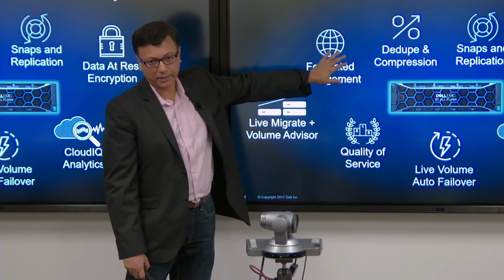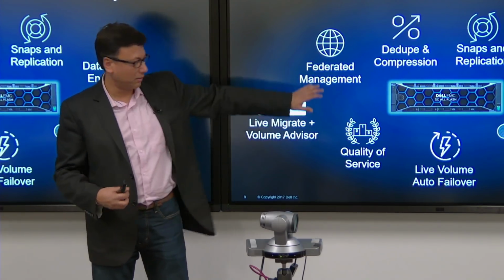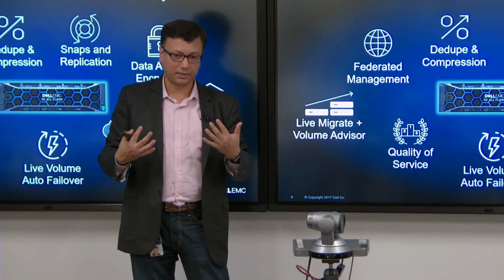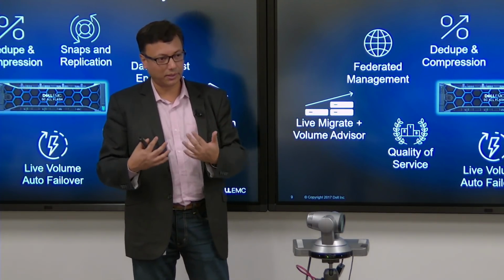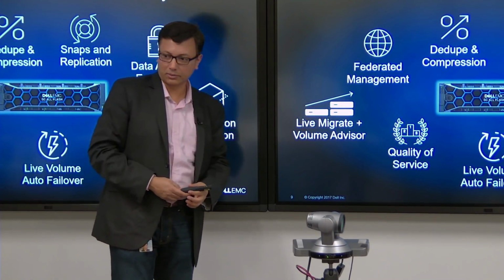And then federated management. This is basically our Dell Storage Manager today, which we are going to rebrand to Unisphere shortly. That's the ability to manage multiple arrays from a single pane of glass. That's where capabilities like Volume Advisor sit today. You see all these arrays, you monitor them, and then decide how you want to rebalance your workloads.